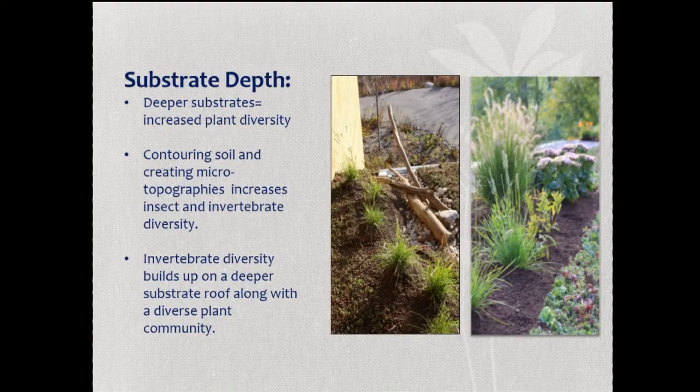Next concept for biodiverse roofs is the depth of substrate. Deeper substrates allow you to do more types of plants. I mentioned typically green roofs are very shallow. Intensive roofs build that soil depth up. So creating deeper soil profiles allows you to use more types of plants. It also helps, by contouring soil and building up the soil depth, allows more invertebrate species to create their home there. The deeper the soils, the more bugs you find building their homes there.